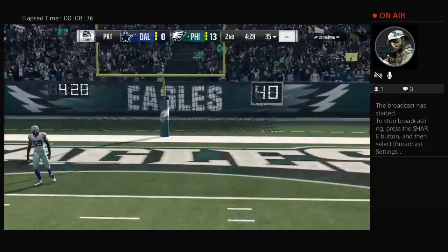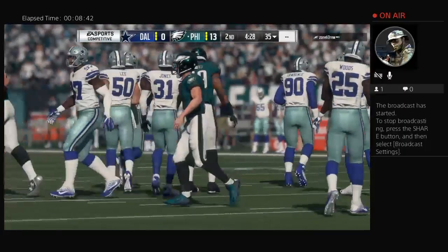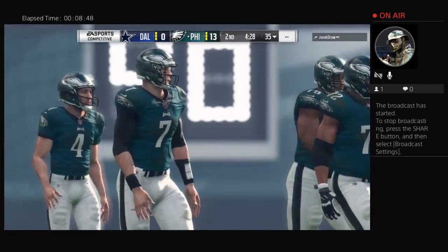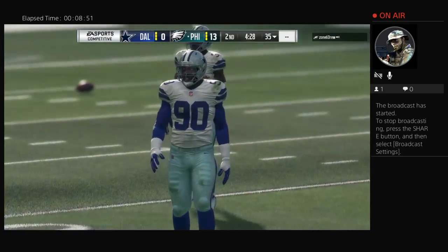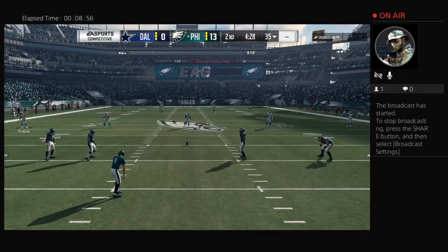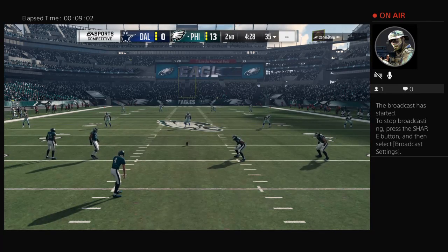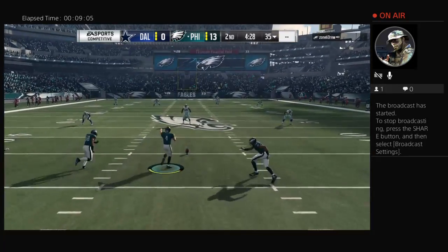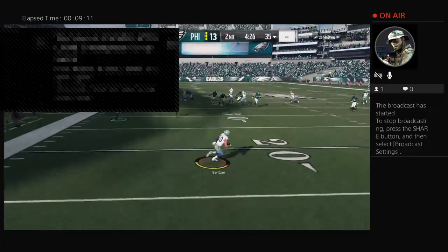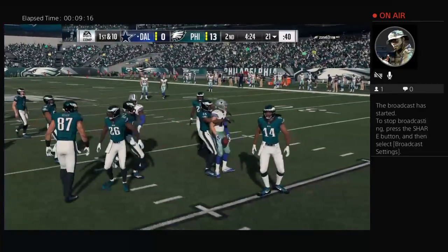And this is no good. Missed the PAT, so they fail to connect, and this remains a 13-0 game. Elliott now to kick this one away. Here comes Ryan Switzer to return it. And he'll get it up across the 20 to the 21-yard line.